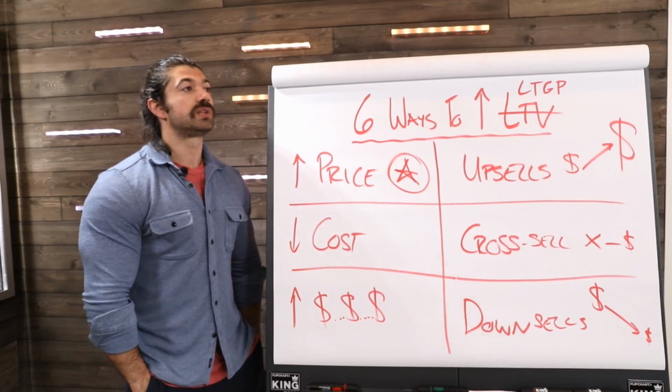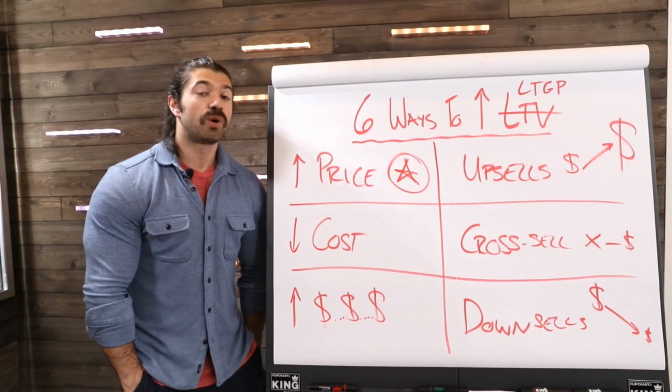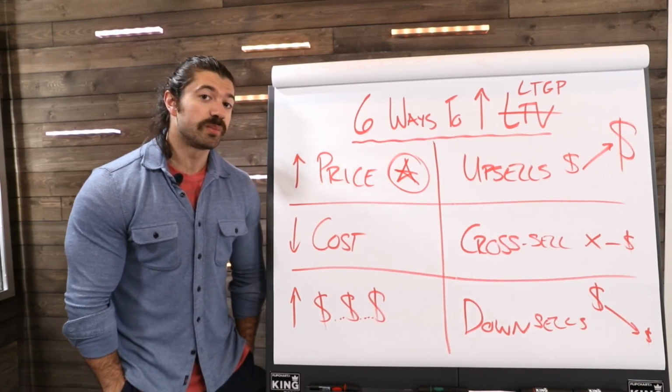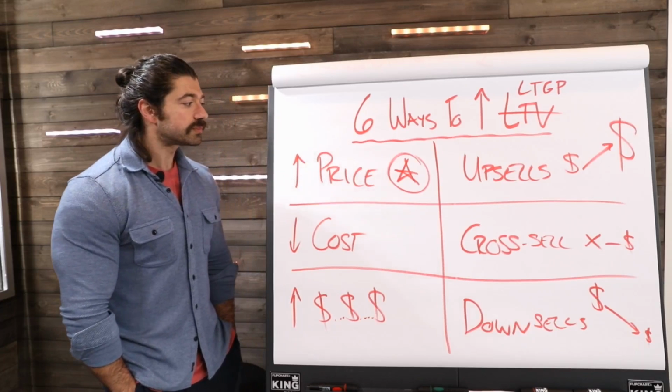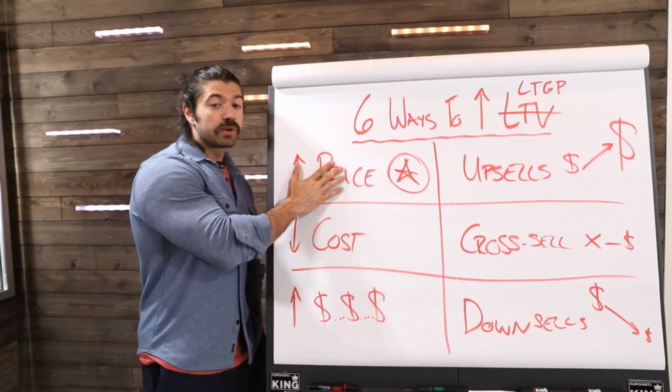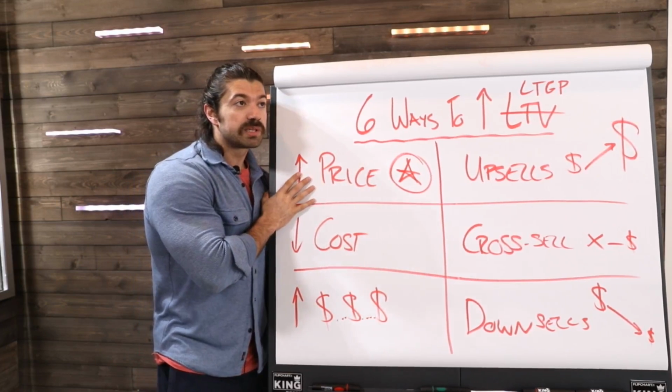And especially if you're entering small business ownership, the reason that small businesses are small is because they think like small business owners, not big business owners. That's why they stay small. And so don't model small businesses. Look at the pricing models of big businesses.